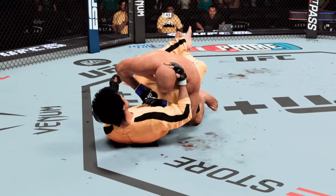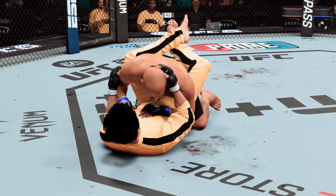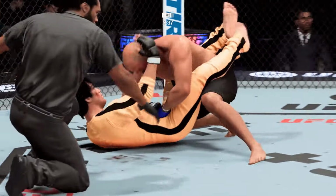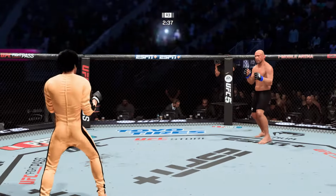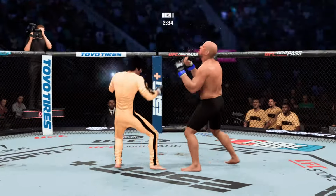Might be a submission attempt here, champ. I mean, you cannot sit in a full guard. When you sit in a full guard, you give these guys so many opportunities. Well, the ground and pound is there once again. Strong work here by Coleman. It's a pretty good jab.